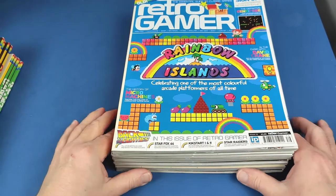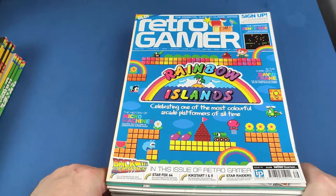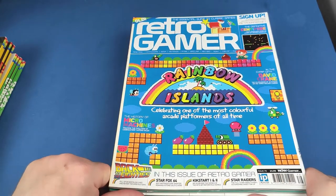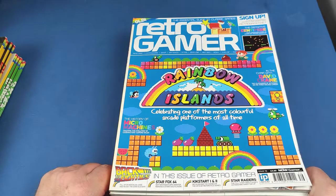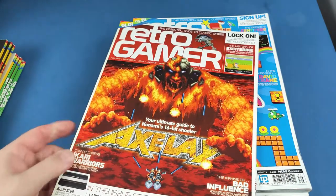And what's this? This is number 79 here. It's looking at Rainbow Islands, trying to get them all into shot here. Rainbow Islands with a definitive guide to Centipede. Also look at Star Fox 64 for the N64.